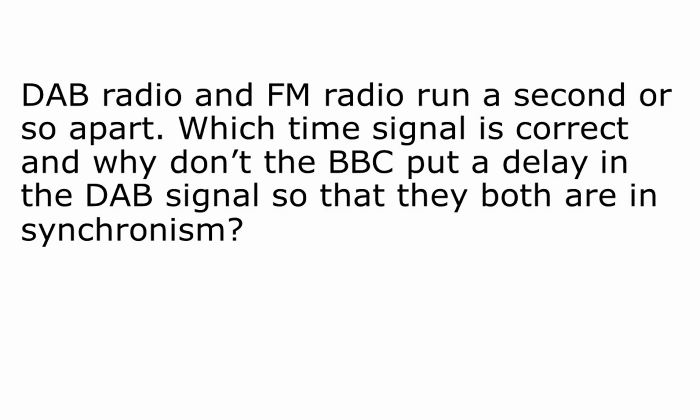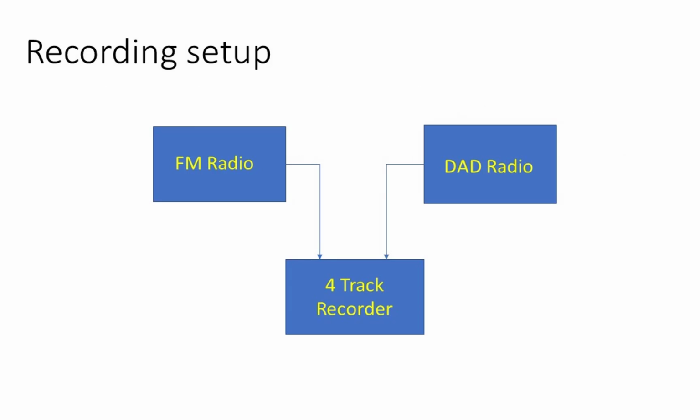You often hear it quoted that the delay is a second or so, but in the next section you'll see that I actually measured my FM portable radio and my portable DAB radio, and you'll see that the delay is actually more than we think. Now, to do this, I connected both my radios to a 4-track recorder to make sure that the files I had were exactly in synchronization, so that I really was measuring the delay. And now we'll move on to the next section and you'll see how I achieve this.